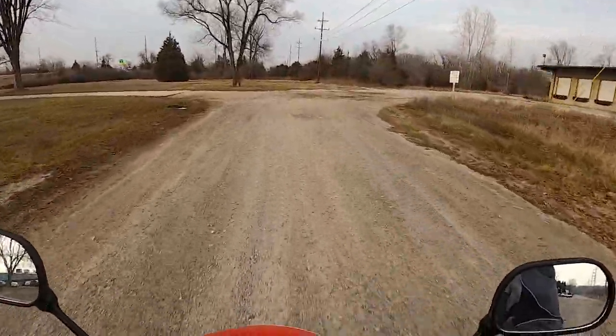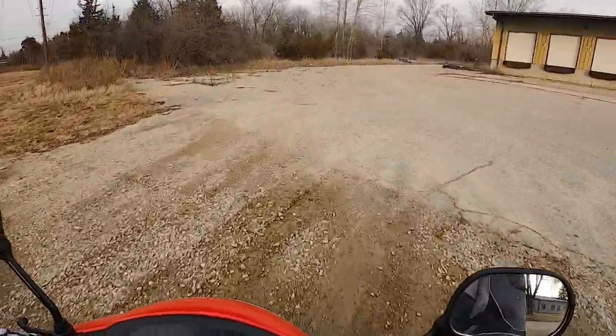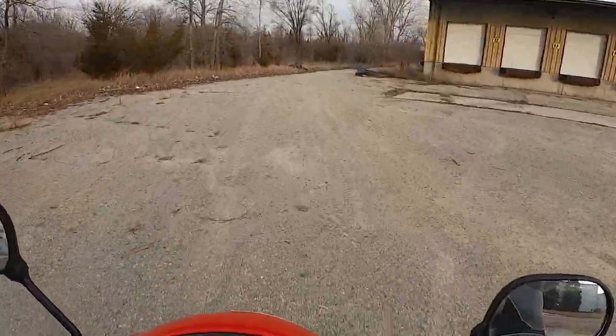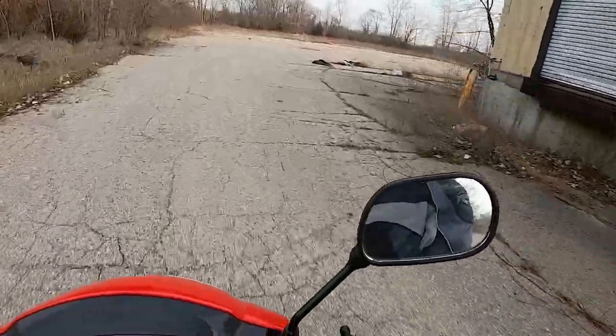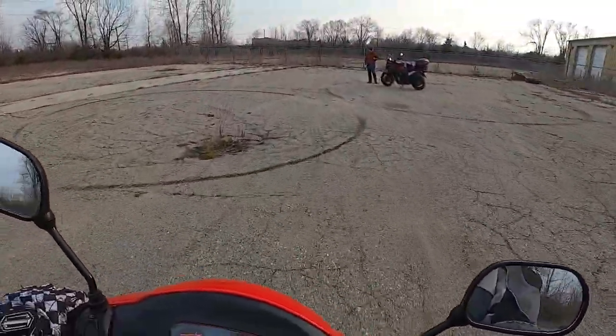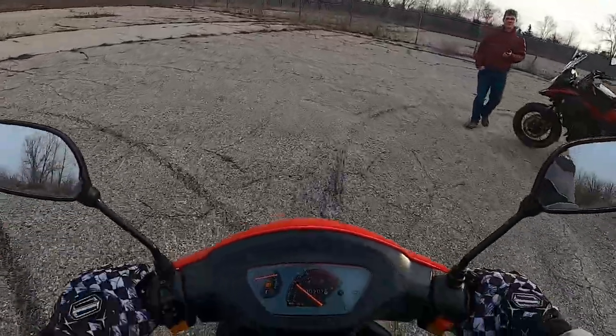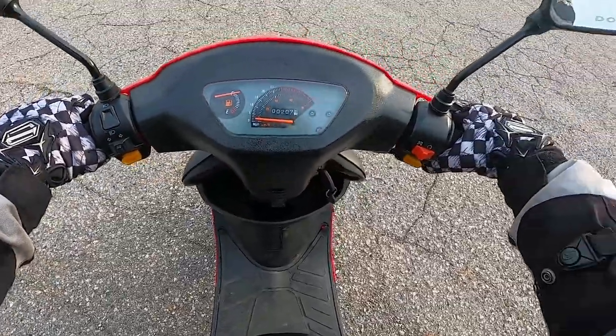You do have to be careful getting on the brakes in the dirt. Definitely no anti-lock brakes on something like this. So if you lock them up, especially the front, you could get into a little bit of trouble. Whoo! Like right there, it almost skidded out on me. A little bit of dirt. It does stop confidently enough.